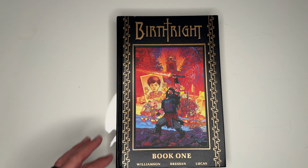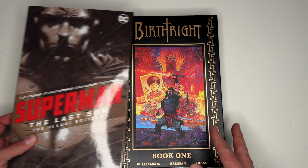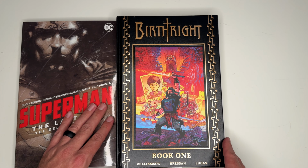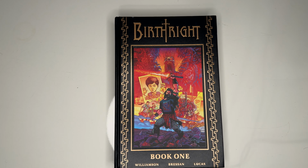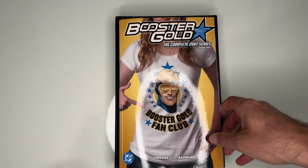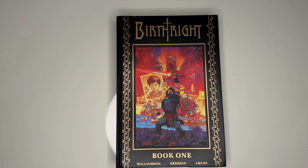This is a deluxe hardcover, so let's compare it to another deluxe, same size, right? A little bit thicker, no dust jacket, but it's a beautiful book nonetheless. Here is a trade paperback on top of it, so you can see that. Boom, a little bit bigger, of course, floppy, right? We'll get to that one later.